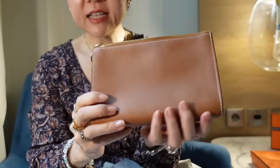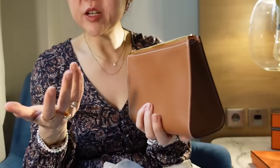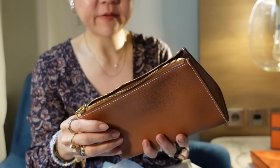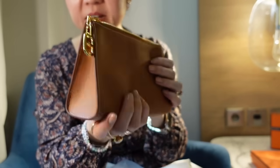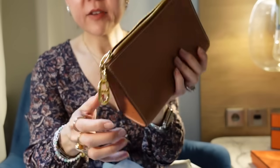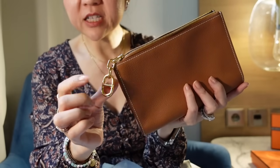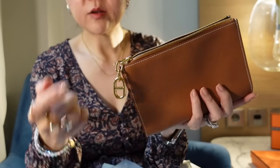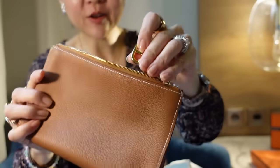The comparable to this would be my Louis Vuitton mini pochette accessoire. And I've been using that a whole lot more because it functions as like a makeup bag, but this could also be an amazing makeup bag as well for travel. They've come out with more of these with like flat wallets, so definitely you'll see more Farandole zipper pulls in wallets, zipper-on wallets, but this was a classic. I'm so happy they had it in gold hardware.